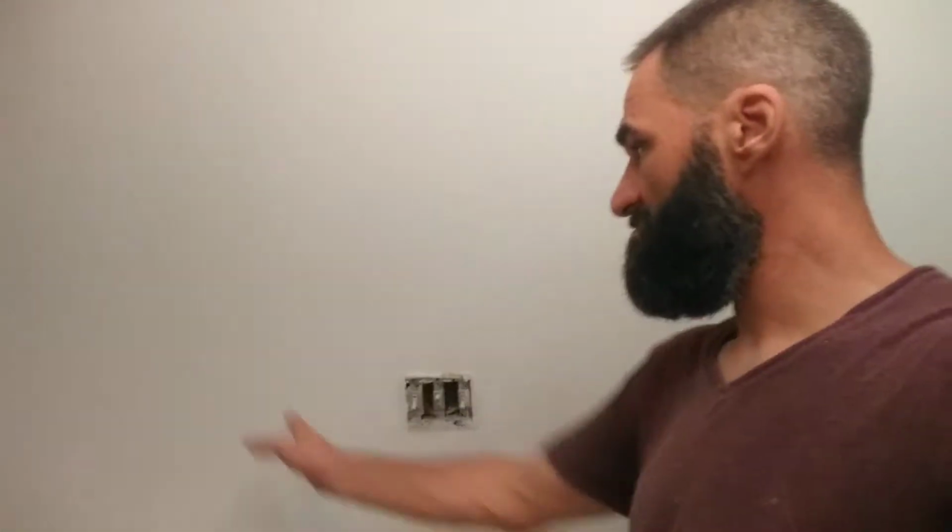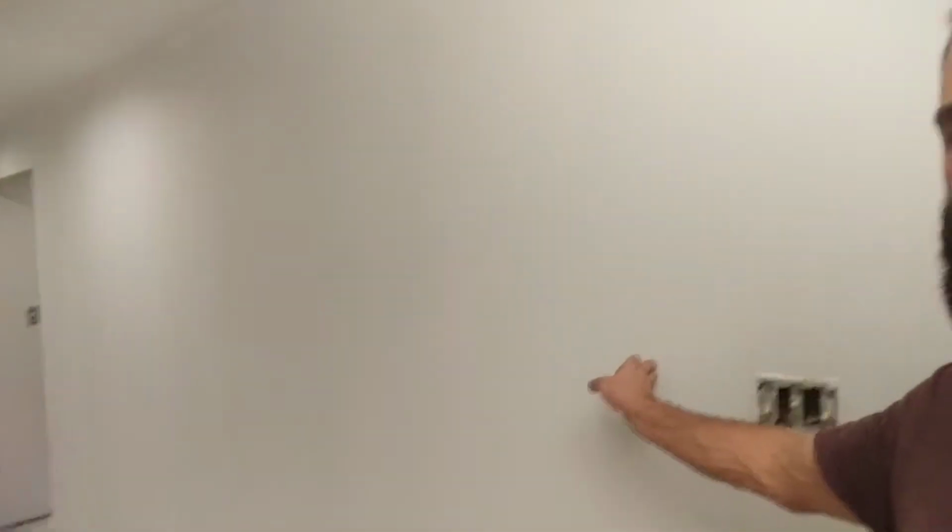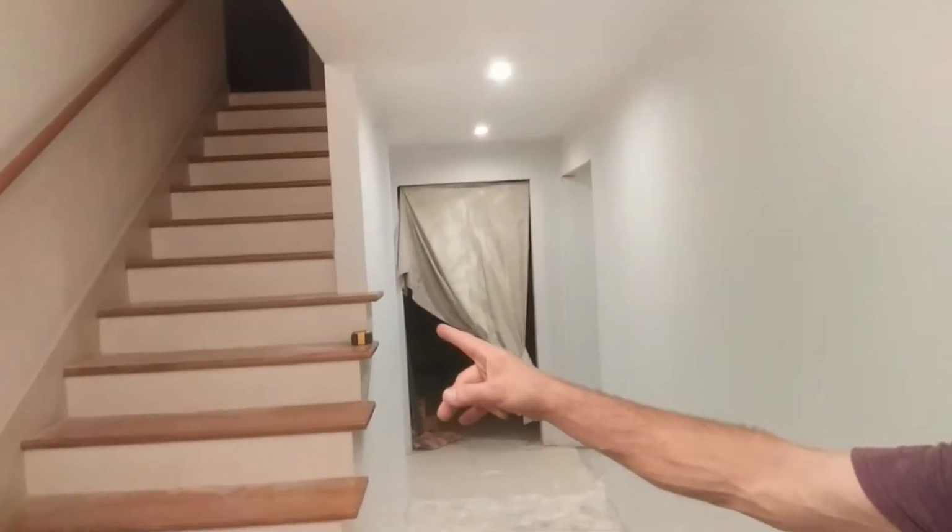It's a little dark down here, but I also put a receptacle in down there. There was no receptacle in the hallway. The doorway started right about here. Went 6 feet that way, and you can see, just look right at the stairs.